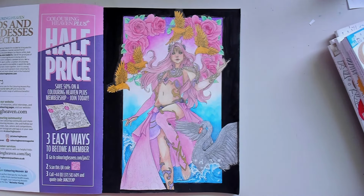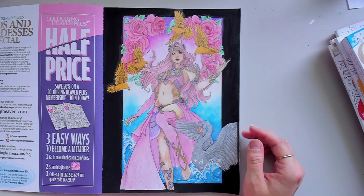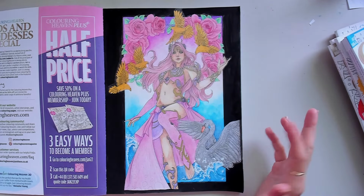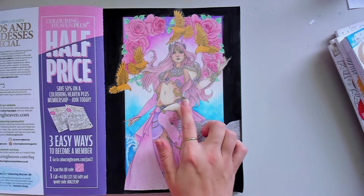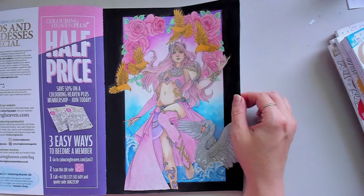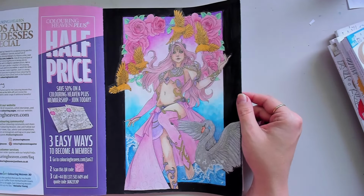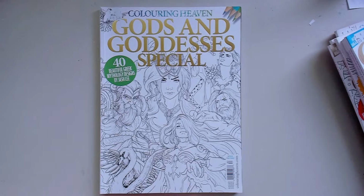I do love how it came together in the end. It was a bit of a labour of love. Like, certain things could have been done better, but also we worked with what we worked with. We did what we could, and I'm happy, especially with the skin that I achieved. Like the blending on the skin and the shadows I managed to work in, considering I can't really get as many layers as I would like into Crayola pencils. It's not bad. Could be worse. So that is the Gods and Goddesses special by Josh Lee.